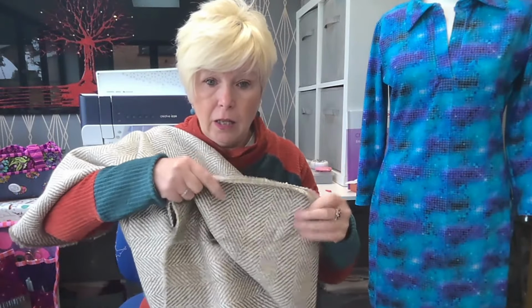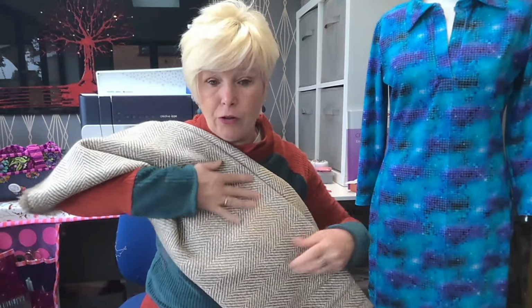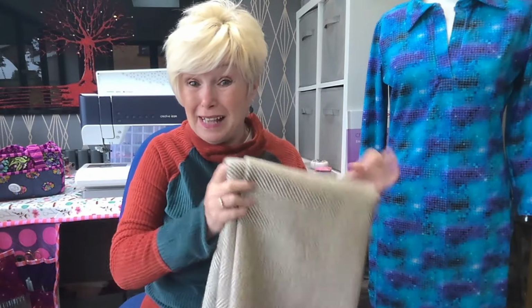Absolutely loving this. It's so soft, it's not itchy, and I can't wait to make my jacket in it. So it's come out exactly how I thought it was. Can't go wrong with it. Love some Yorkshire wool. And that's going to be my Cezanne jacket.